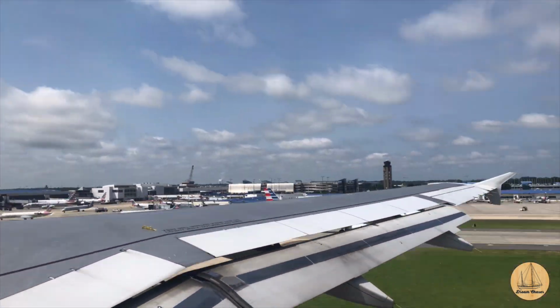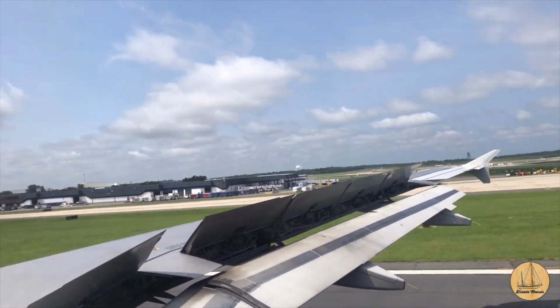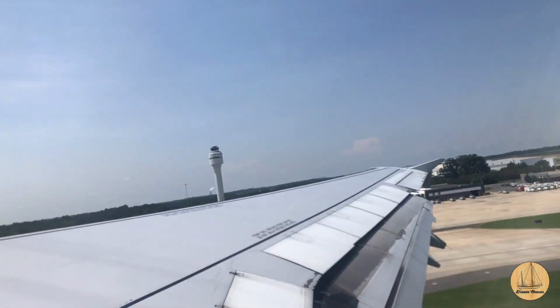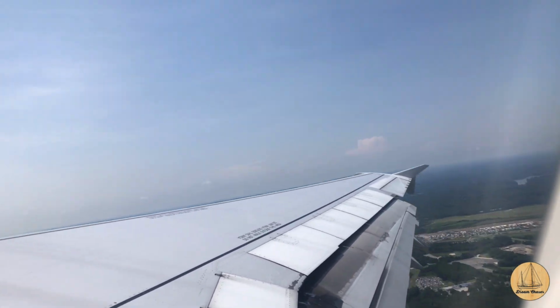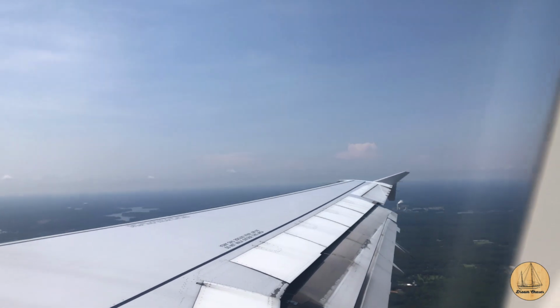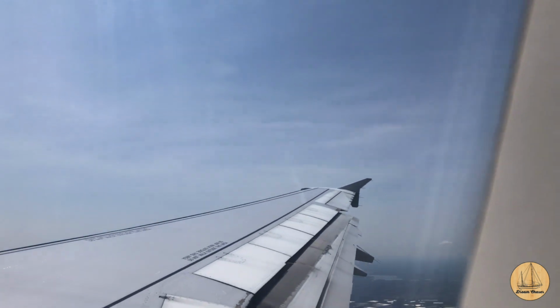This is one of the very few times that I'm actually not flying Southwest Airlines, so landing in Charlotte on American Airlines just for a quick layover, and kind of away we go again, and next stop should be Boston. But I always enjoy the takeoff and the landing part. In the beginning, when I first started flying, I didn't like it. Now I do.